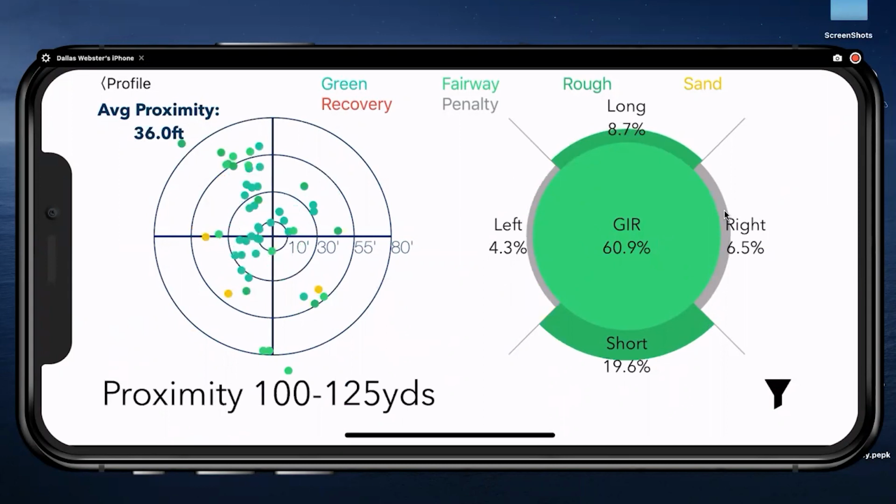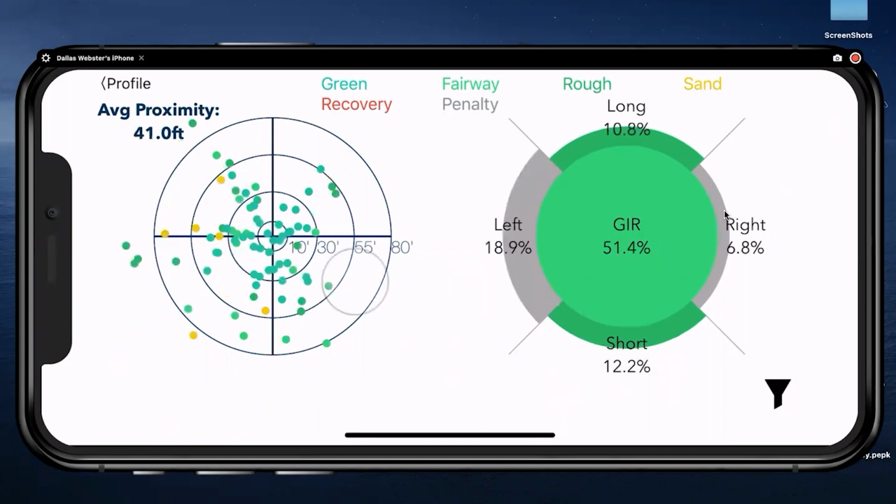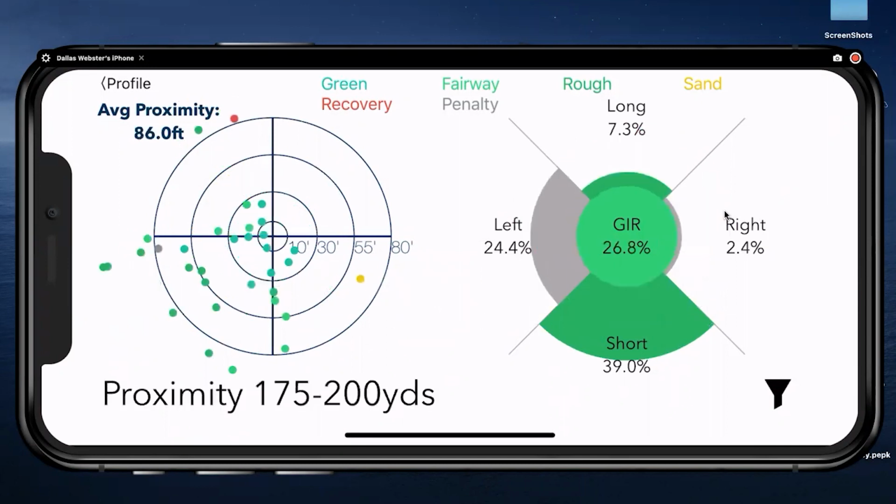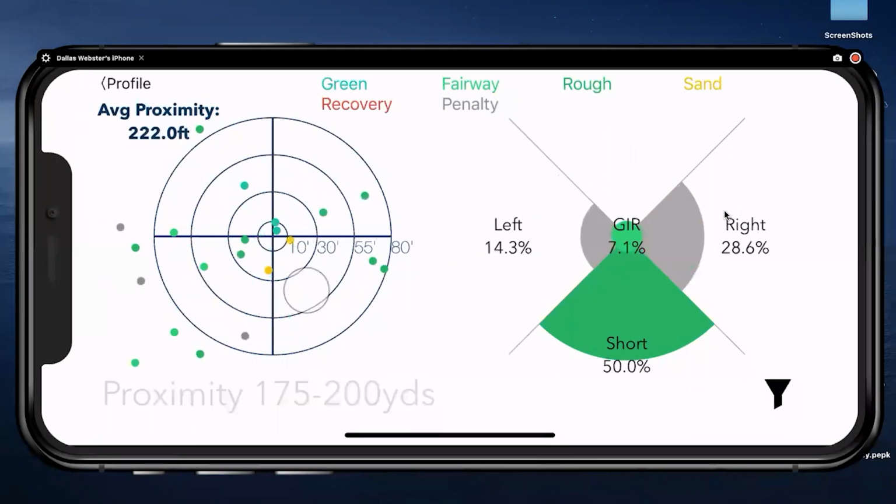And what I notice in my own game is obviously my GIR percentage tends to go down the further I get from the hole, but I also tend to start missing short and missing left. So that might be something that I work on with my teaching professional to avoid that left and short miss, or miss clubbing, or whatever's causing me to miss left. And then I could also use it from a course management perspective where if there's water or a bunker short and left that I want to avoid, then I know I've got to be extra careful when I get into these yardage ranges because that's where I tend to mishit the ball.